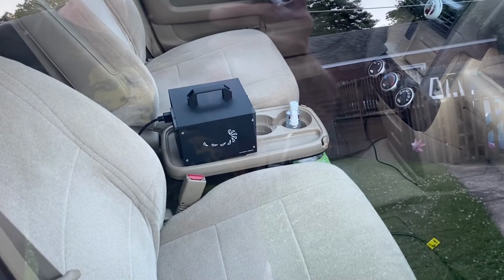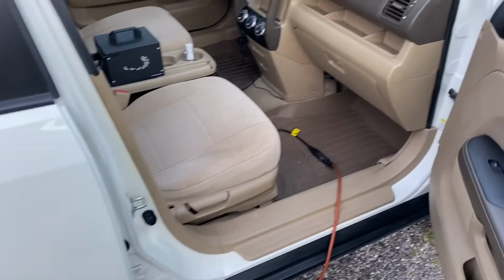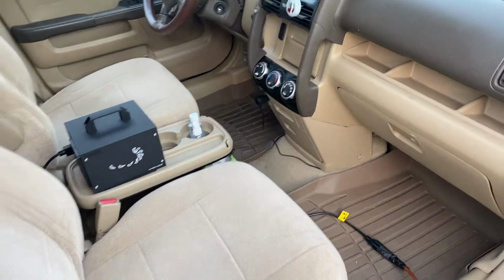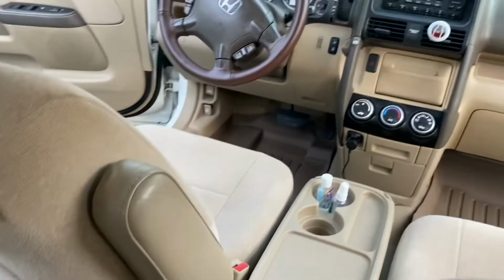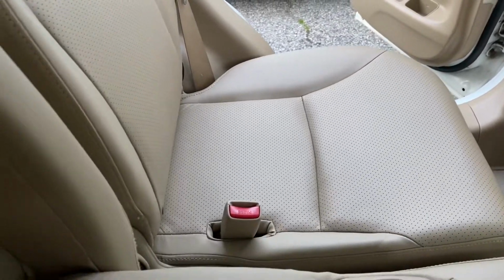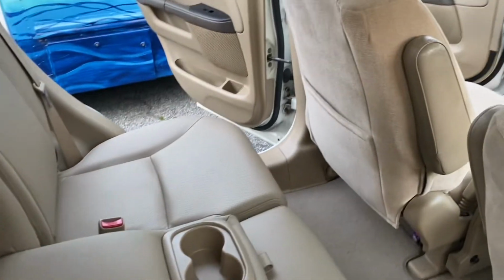Okay, that's been running for a few hours. We unplugged it already. Now we're going to let the car air out because you're not supposed to be breathing this stuff in. Ooh, smell the ozone. We let the car air out, and I smell the leather on the seats now, which is good. This is amazing. What a difference.